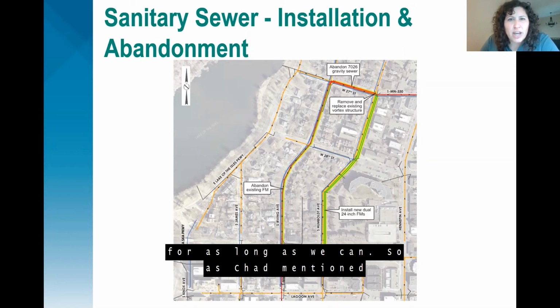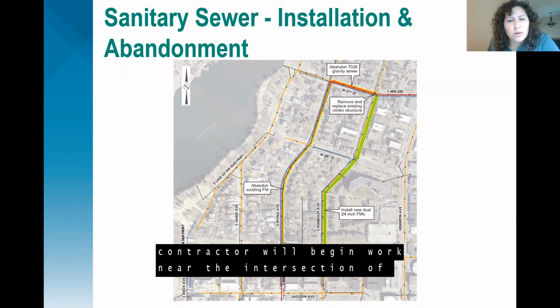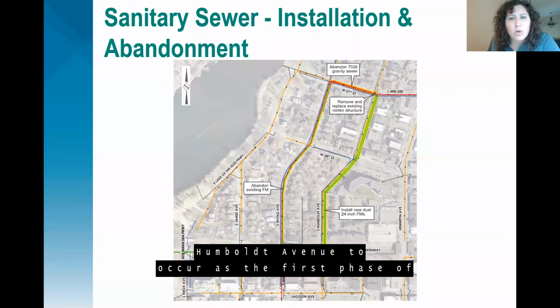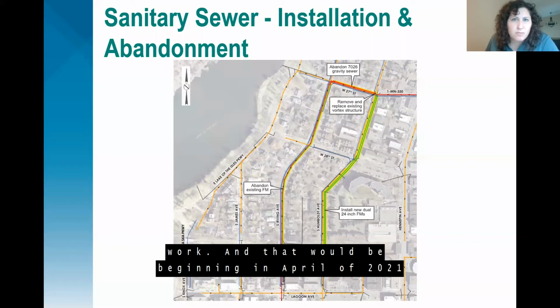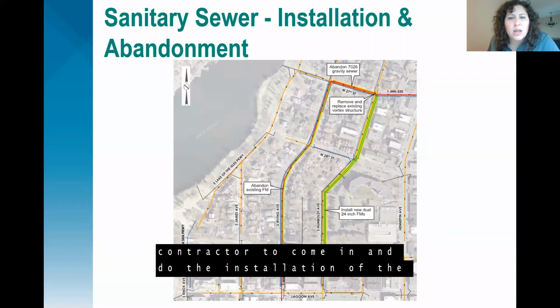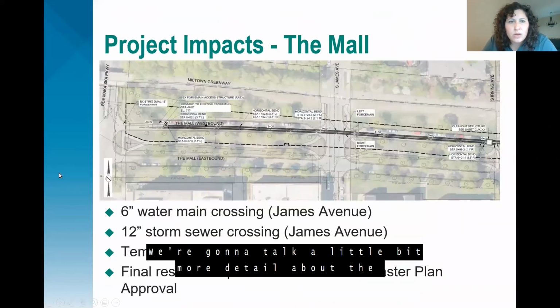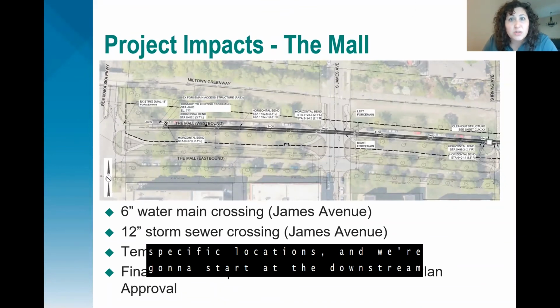As Chad mentioned earlier, we anticipate construction to begin in early 2021. And we anticipate that the contractor will begin work near the intersection of the mall and Humboldt. So we anticipate the work on Humboldt Avenue to occur as the first phase of work, beginning in April of 2021. The second phase of work would then be for the contractor to come in and do the installation of the remaining force main along the mall from Bidet-Makaska Parkway over to Humboldt Avenue, and that would likely begin in July or August of 2021.